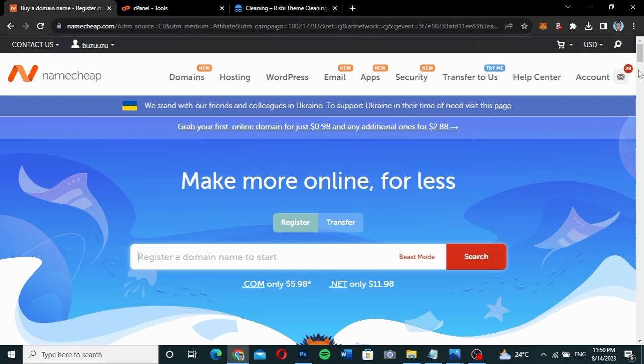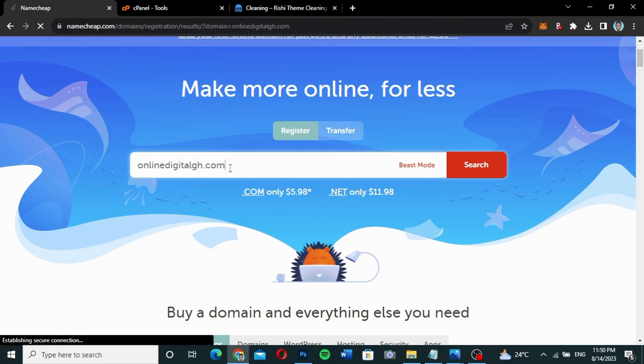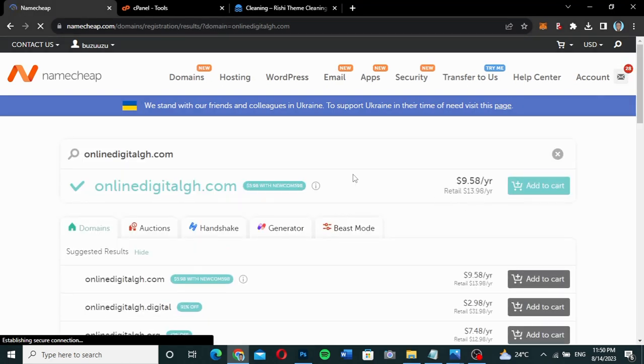Over here, all you need to do is search for the domain that you want to use. I've already bought a domain, but I just want to take you through the process of buying a domain so that you know how to set your website up as quickly as possible. So let's say you want to search for a domain, let's say online digital gh.com, and I'm just searching to see if it is available. Of course, it's available over here.